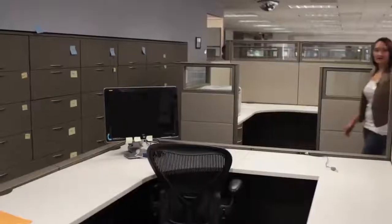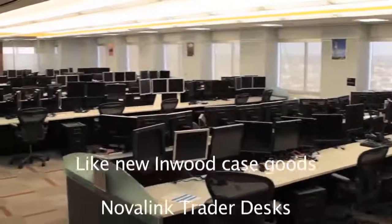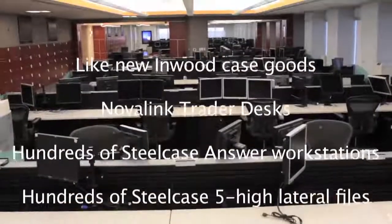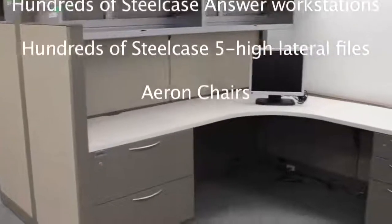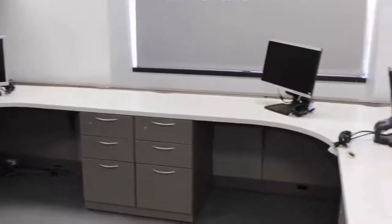Here's a short list of items we will be selling on a first-come, first-served basis. Inwood case goods and conference tables that are like new. Novalink trader desks, we have an entire floor. Hundreds of Steelcase Answer workstations and matching lateral files, some with wood fronts. Aeron chairs, monitors, large TV screens, all types of equipment.